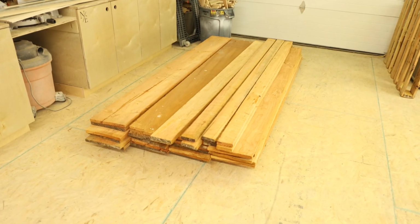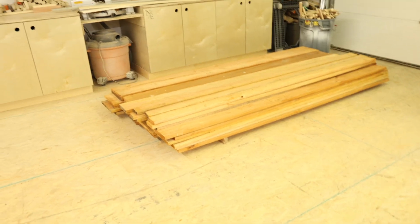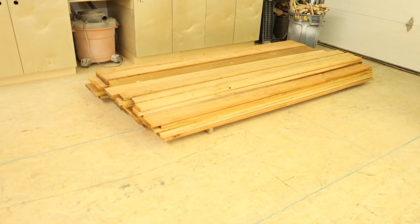All right, so here's the lumber for the next project. This is definitely not going to be enough, but there's more right down the street, so I'll go pick it up as I need it. But this is kiln dried fir, and I'll tell you a little more about this in a second.